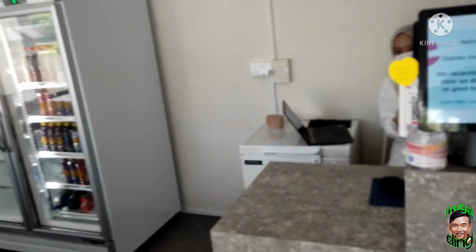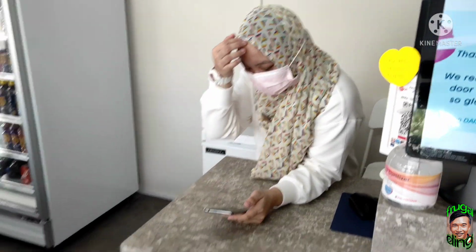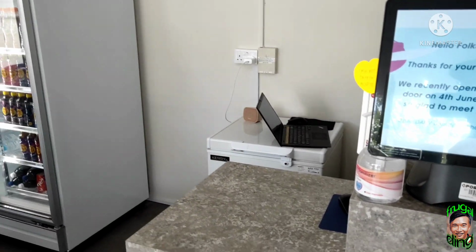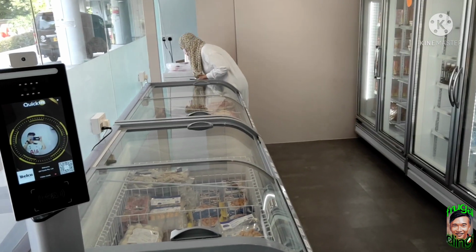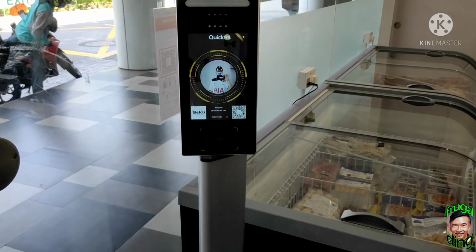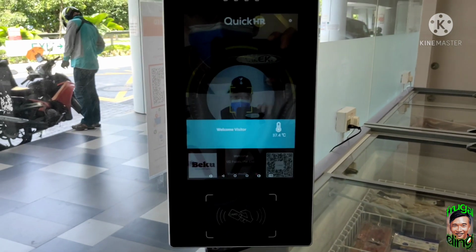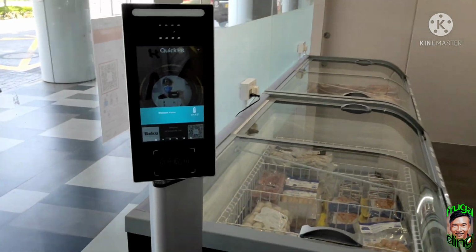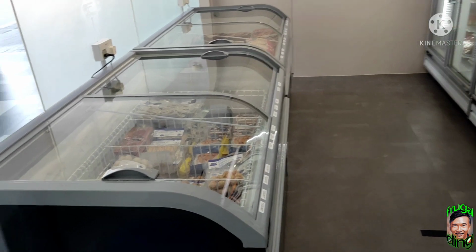Assalamualaikum. Okay guys, this is my wife. Happy birthday. Actually this is some sort of her birthday gift, because she's always wanted a shop. This is another thing, taking temperature. Let's try this. Alright, temperature normal, cool.